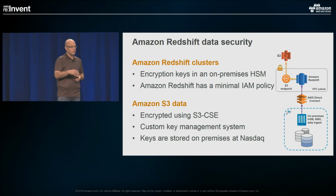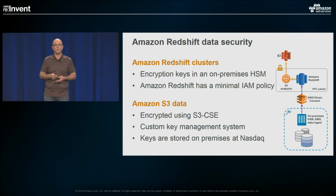And now let's talk about the actual data security on those Redshift clusters. So we use on-premise HSMs to store the master encryption keys for those Redshift clusters. We also operate Redshift with a minimal IAM policy that basically says that it can read and write from particular S3 buckets and really do very little else.